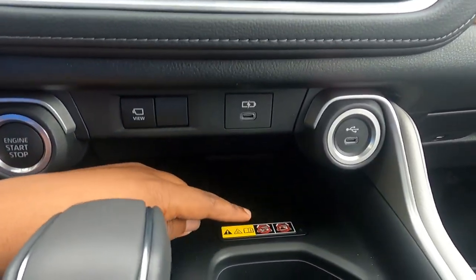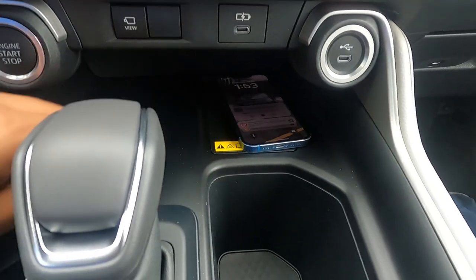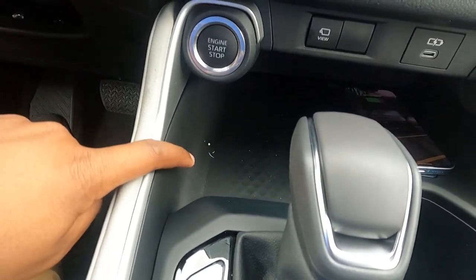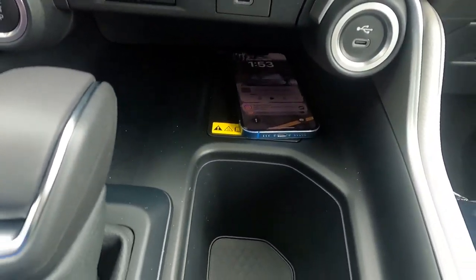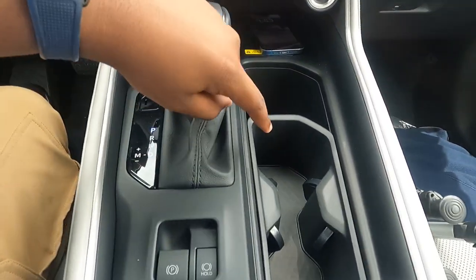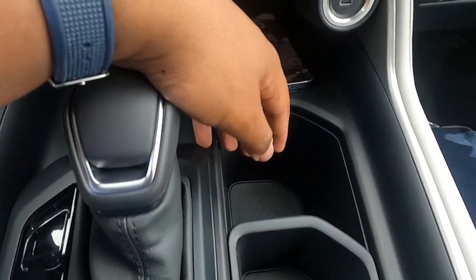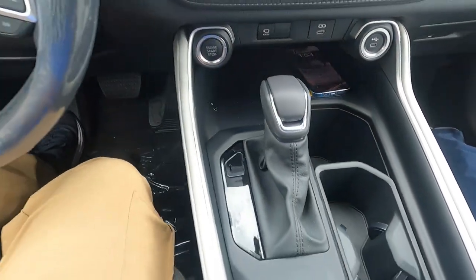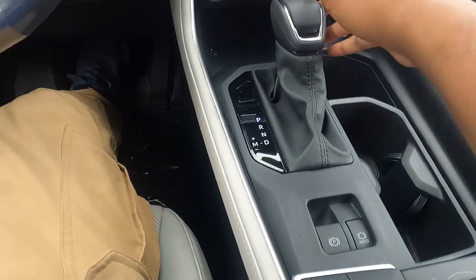But you do have a wireless charging pad right there. Put my phone on that. Charges up just fine. A little bit more storage right here for your phone. And I mean, this thing has plenty of storage inside. Look at the cup holders right here. It's huge. Big storage compartment right here. Literally goes down deep. But this is your gear shifter right here.